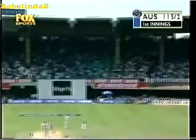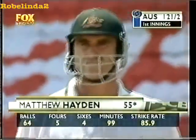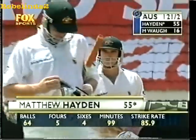Down the wicket he goes. What a confident shot. That's a 6. What a magnificent 6 to bring up his half century. That went sailing over the top of mid-off, and must have gone 20 rows back up into the stands. Matthew Hayden is playing with all the confidence in the world.